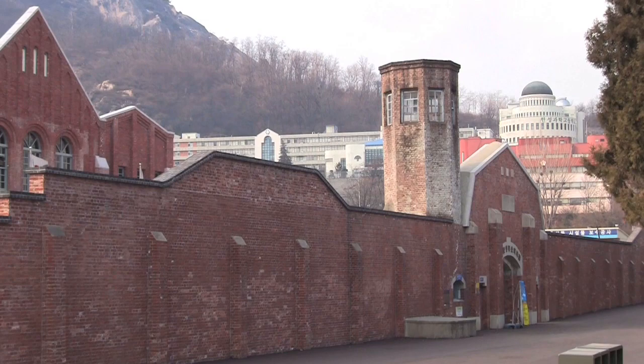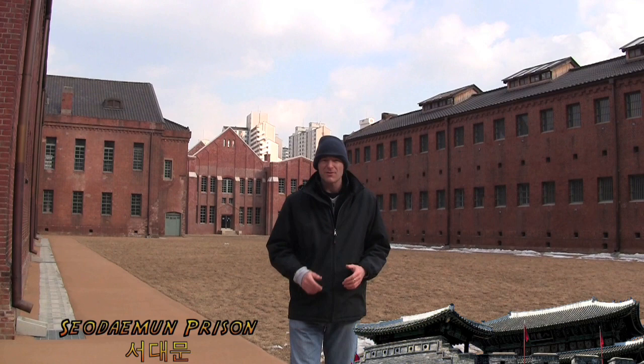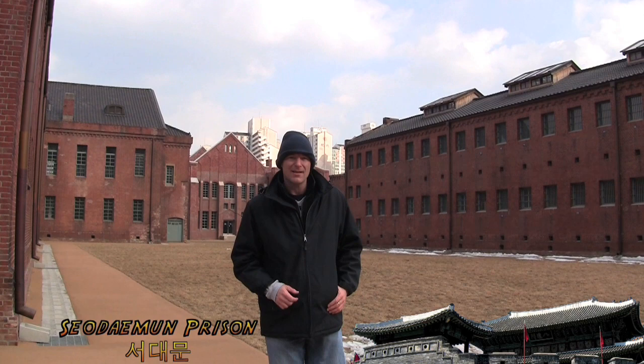This is Seoldomun Prison. Now, after the Koreans got their independence from China at the end of the 19th century, the Japanese came in 1910. This is where they housed their political prisoners.